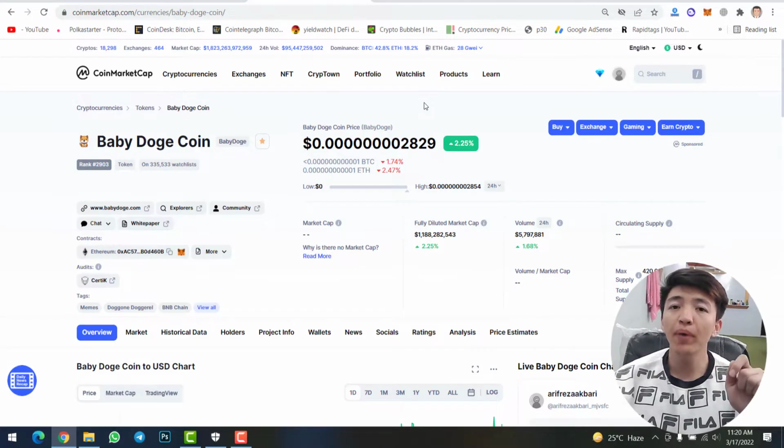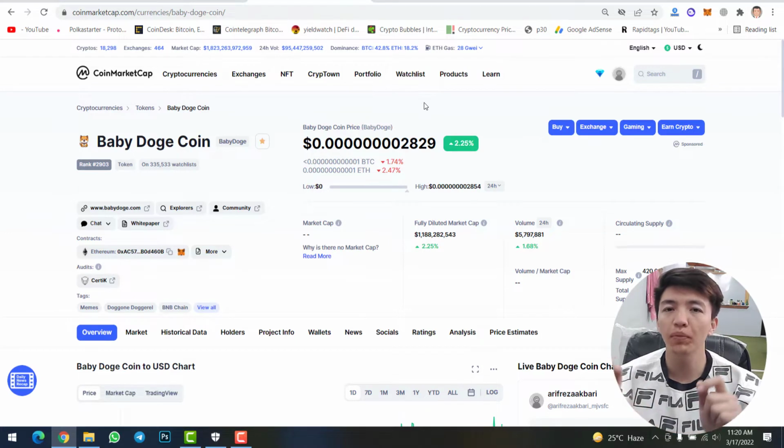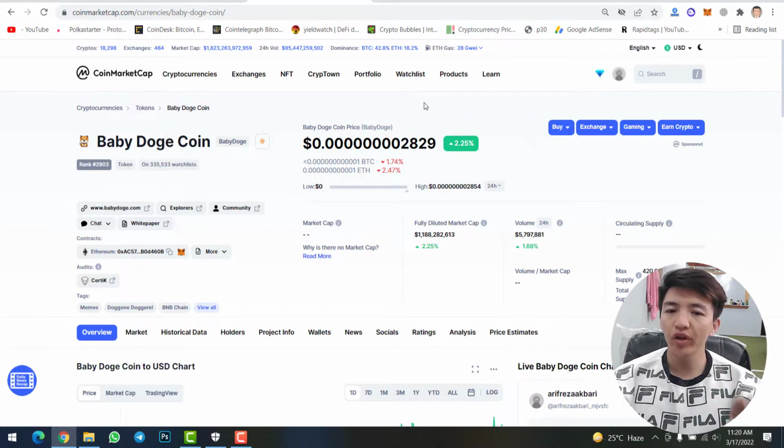How you can mine Babydoge coin on your computer system. Although Babydoge coin is a meme coin, it is one of the strongest meme coins, with 1.4 million holders. We are even near to 1.5 million holders. You can check the current price of Babydoge coin is 0.000000028.29. In one day the price increased 0.25%.